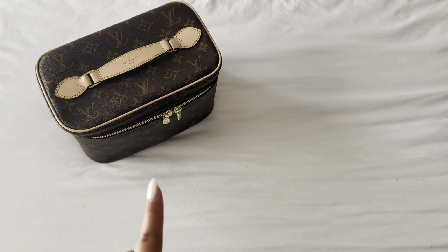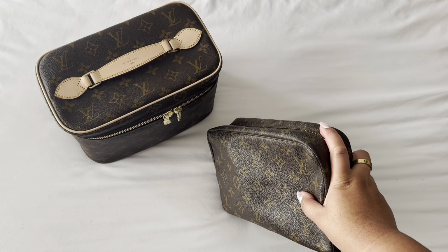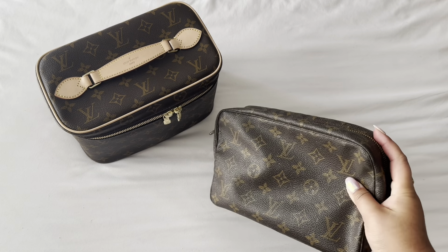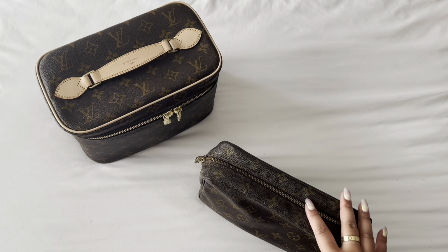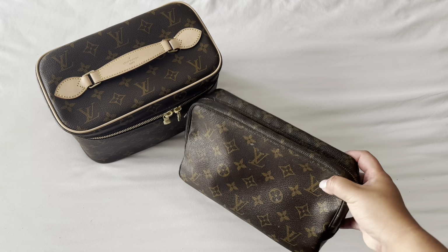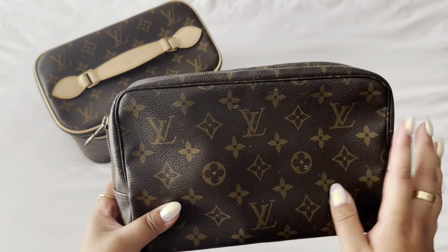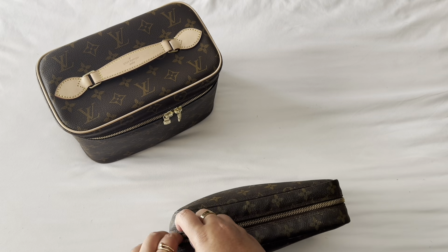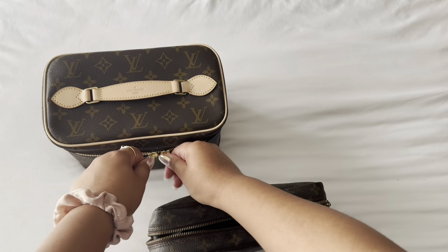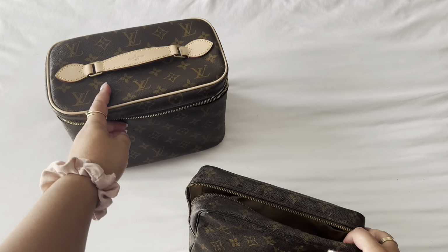But I think a great alternative for this is the Truce. I don't think they sell this anymore, but I bought this on Fashion File years ago, when I first started getting into luxury. Okay, this is very dirty, so don't judge, but I love how compact it is, and it's so easy to open. This is way easier than this whole thing, you know. This can definitely hold more.